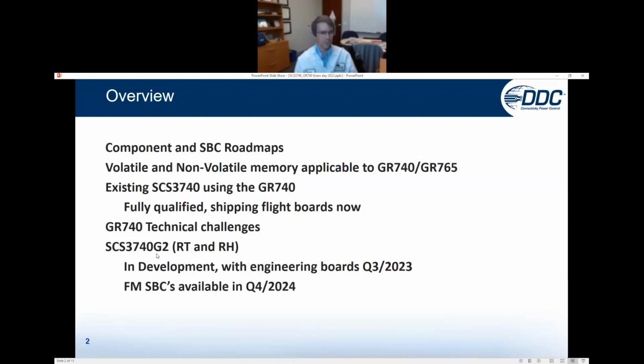Then the 3740 G2, which is our second generation of the GR740, will be available in rad tolerant and rad hard. The rad tolerant version will have the plastic GR740 and target lower TID for some of the components and a lower cost point. Right now, this board's in development. Near the middle to end of next year, in 2023, we'll have engineering boards and then flight boards in 2024.